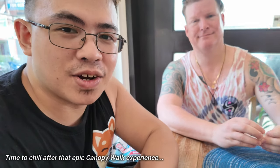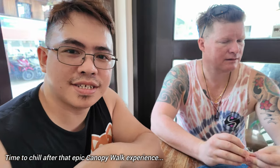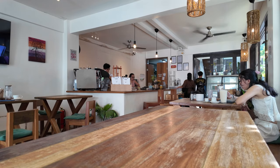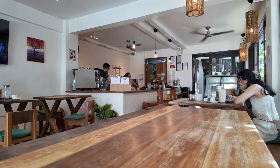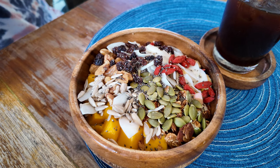So we went back to the coffee shop that we went to yesterday. Now we're ordering their drinks. I went for a cold chocolate, while Papa went for a cold brew. So good. Lovely yogurt, fruit and seed bowl.